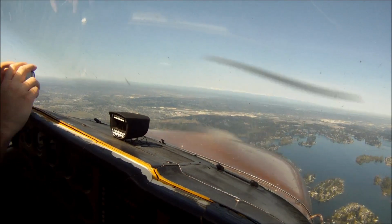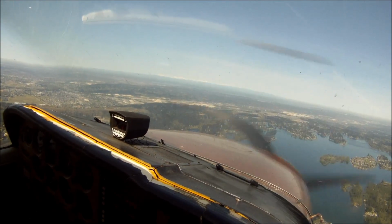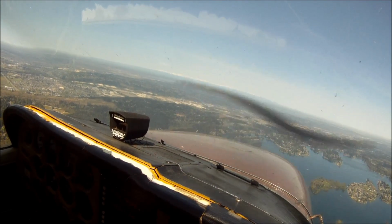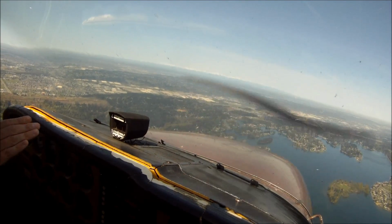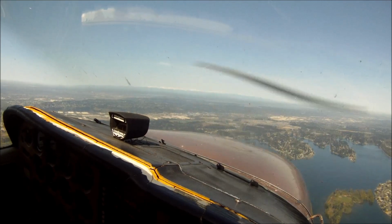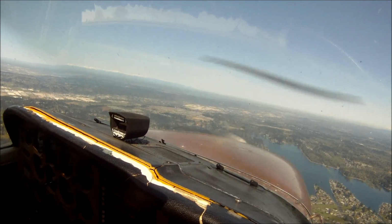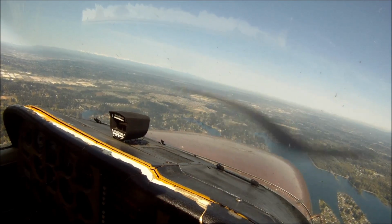Boats down there. Ready, smile. Go ahead and turn a little bit more to the right here. All right, go level out and go straight here. All right, so we're going to head back towards Crest. There's a guy over there, over the lake.